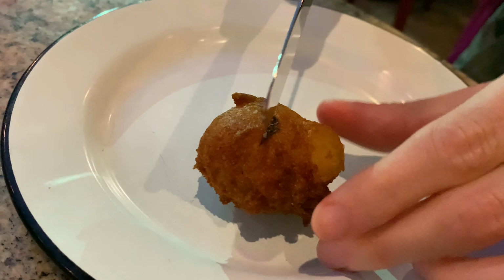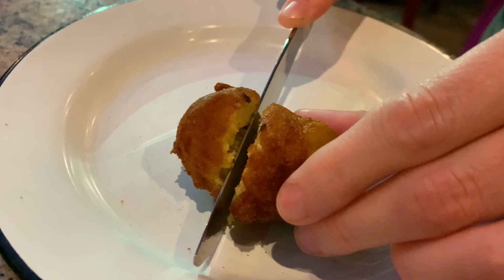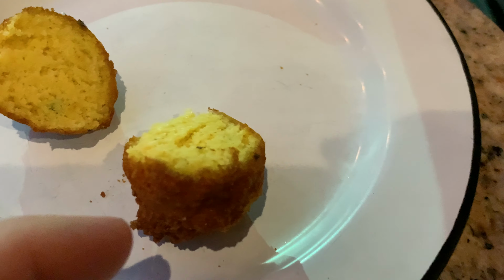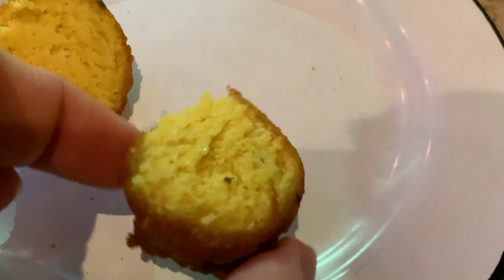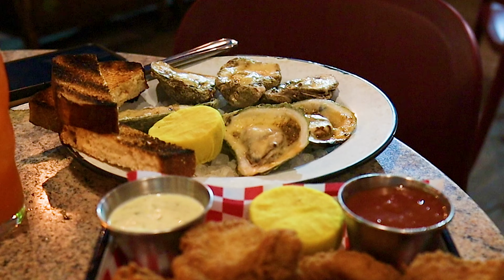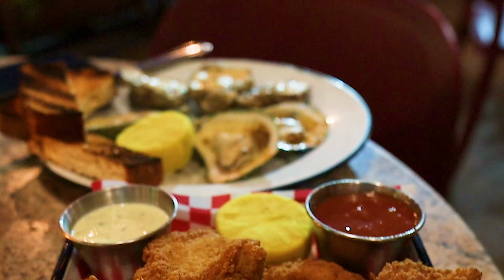And the honey butter that went with it was awesome. Sometimes hush puppies can be so dry. These were not. They were perfect. Sometimes they can be crumbly, but they weren't. They were great. So definitely get them if you go. Everything, the oysters, the catfish, the potatoes, everything we had was so good.